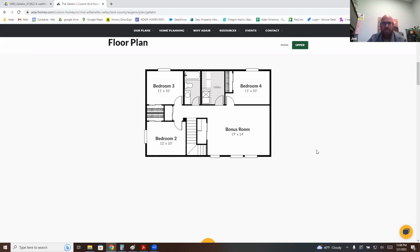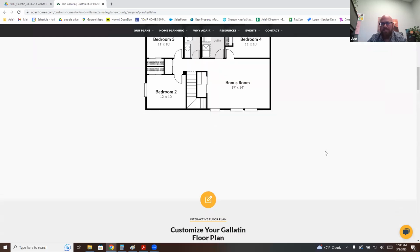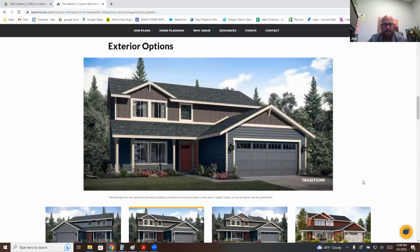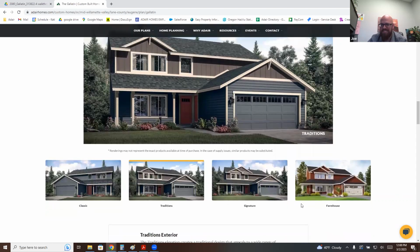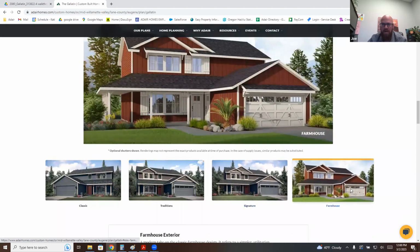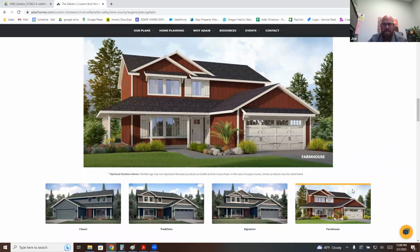A lot of people that I'm noticing are putting the garage on the side elevation of the house versus being the main focal point of the house. And I think one of the things that I appreciate the most, if you look at the farmhouse exterior elevation real quick there, you'll notice there's that wraparound porch, which is phenomenal. And that comes standard in the base price of the Gallatin.